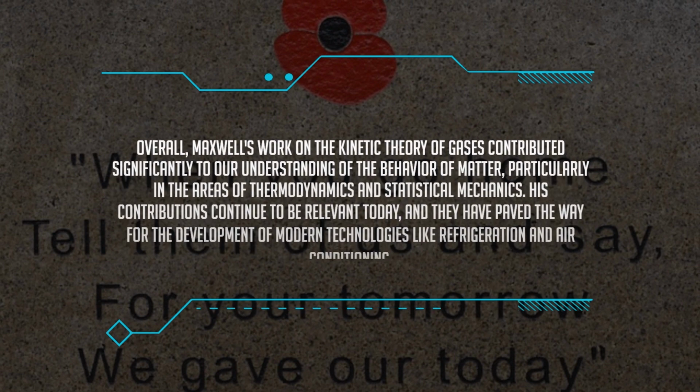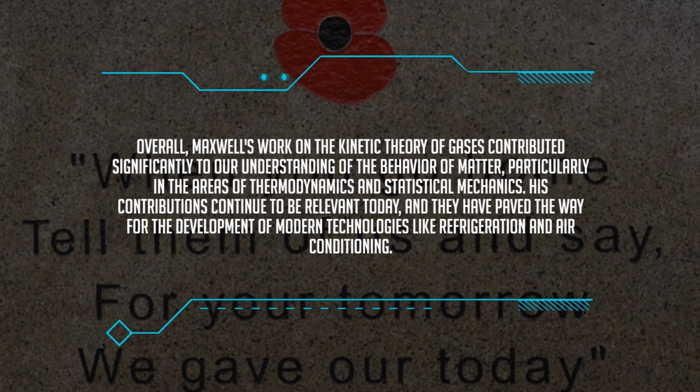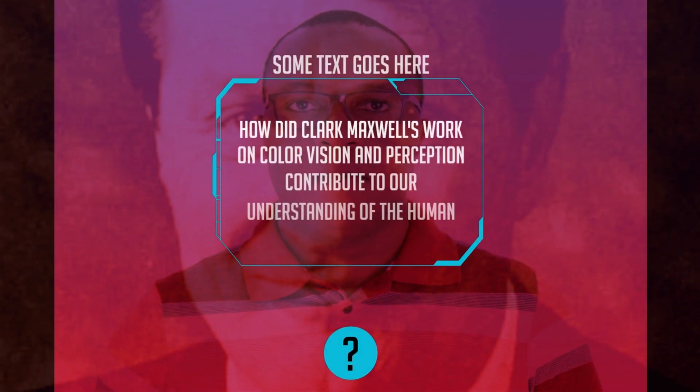Overall, Maxwell's work on the kinetic theory of gases contributed significantly to our understanding of the behavior of matter, particularly in the areas of thermodynamics and statistical mechanics. His contributions continue to be relevant today, and they have paved the way for the development of modern technologies like refrigeration and air conditioning.